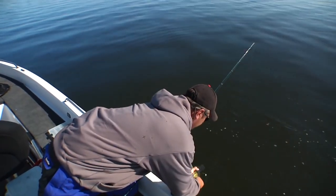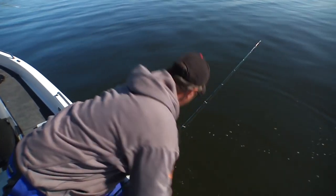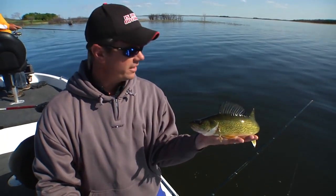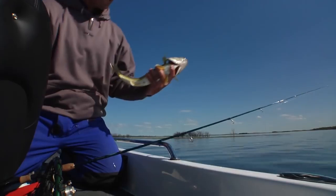Hey, buddy. There we go. That would be a Devil's Lake eater if we hadn't called it that 7 fish today. All right, we'll let him go.